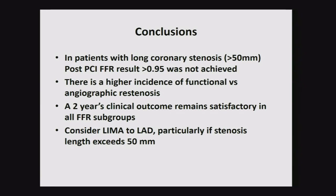And maybe for clinical practice, if it's the LAD and you have a long LAD stenosis, you probably shouldn't do FFR, otherwise you should consider LIMA after the PCI. Thank you.